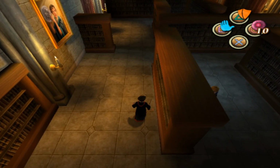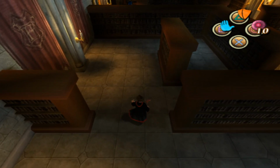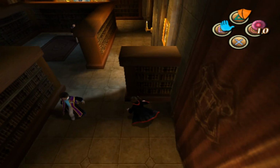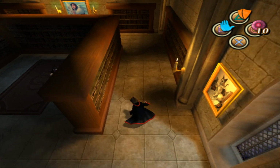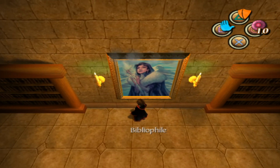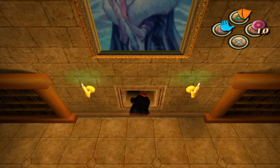Like, the mission in the first game with the invisibility cloak was really cool. Yeah, I wish they'd have riffed off that, because it's just so much better. Oh, fuck it. No, keep running, keep running. Which painting? That one, that one. Go, bibliophile, let me in, let me in, go!